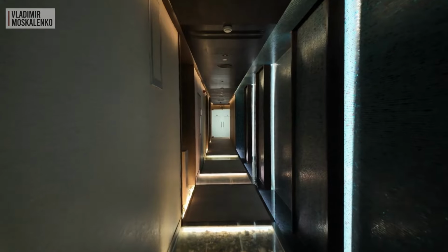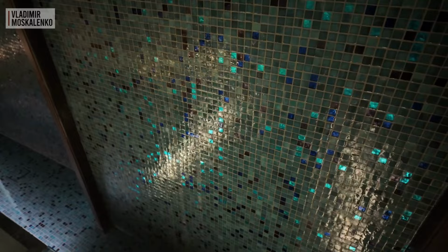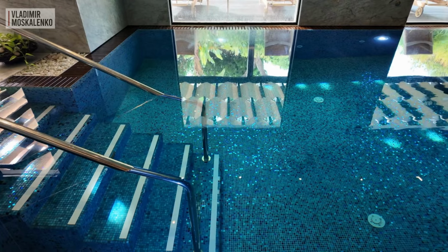Through an astonishingly magical corridor, you enter the thermal oasis. By the way, the panel in the corridor is also made from a mosaic from Sicis. This is a custom mix that was specially designed for this project. Several shades of blue and turquoise are used, along with an iridescent mosaic featuring metallic foil. The exact same mix is used for the decoration of the pool, and as a result of this color combination, the water takes on an astonishing azure hue.